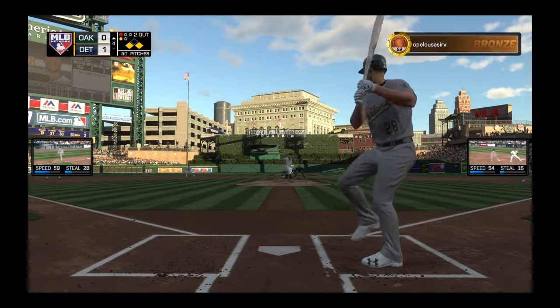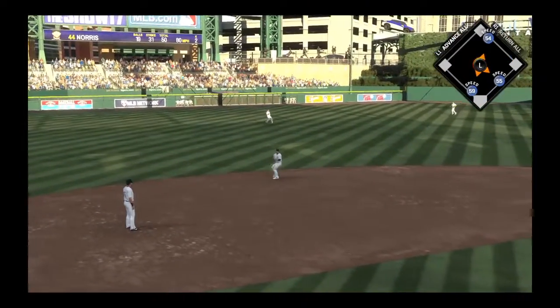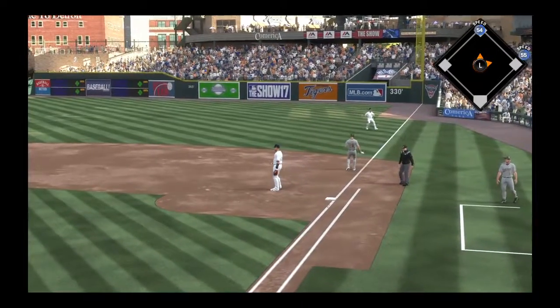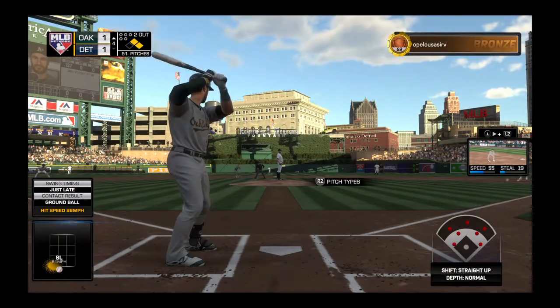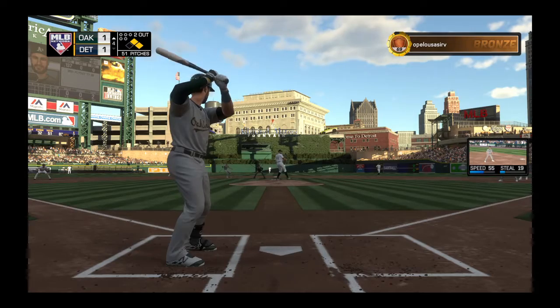Ready to deal. Here's the 1-1. Now here's a bouncing ball headed for Iglesias at short. And he thought about going to second, but he'll go to first instead. Throw to first, not in time as the run is across to score. Digging in, Jonathan Lucroy. 2 men on, 2 away here in the 4th.